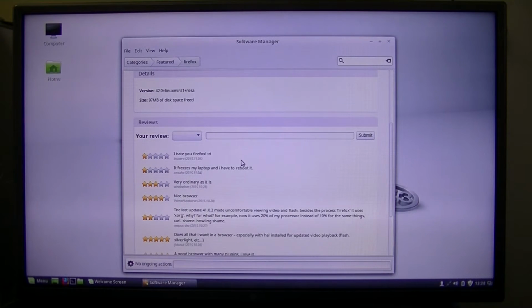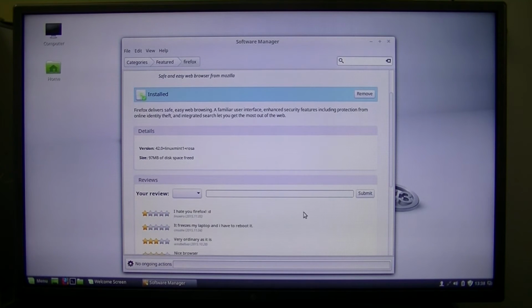I hate you, Firefox. It freezes my laptop and I have to reboot it. Very ordinary as it is. Nice browser. The last update, 41.0.2, made viewing video and Flash uncomfortable. Besides, the Firefox process uses XOR. Why? For what? For example, it uses 20% of my processor instead of 10% for the same things. Shame, howling shame.